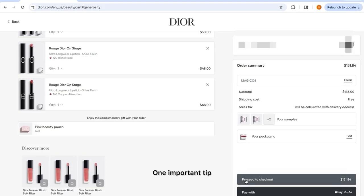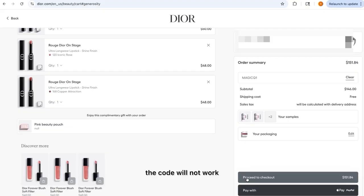One important tip: when a promo code says $150 plus purchase, your order total must be at least $150 before tax. For example, even if your final total says $151.84 after tax, but your product subtotal is only $146, the code will not work.